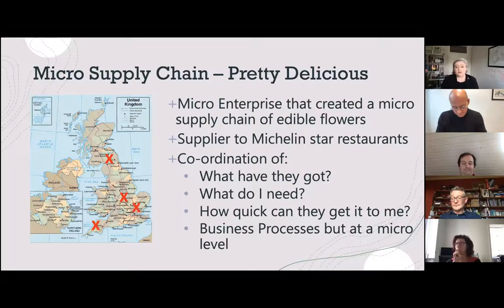So they had a coordination problem, which is, what have you got? What do I need? How quick can you get it to me? And effectively, we realized that this is business processes, but at a micro level. And so effectively, what we did was we created a SAP on your mobile phone. And the coordination mechanism that we used was actually Twitter.